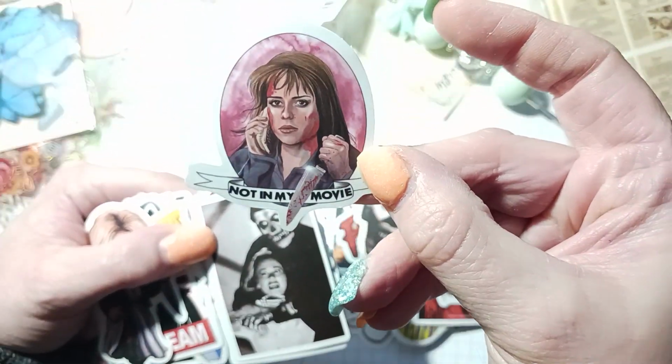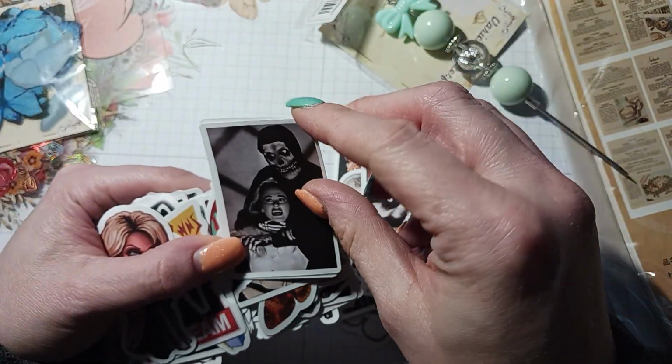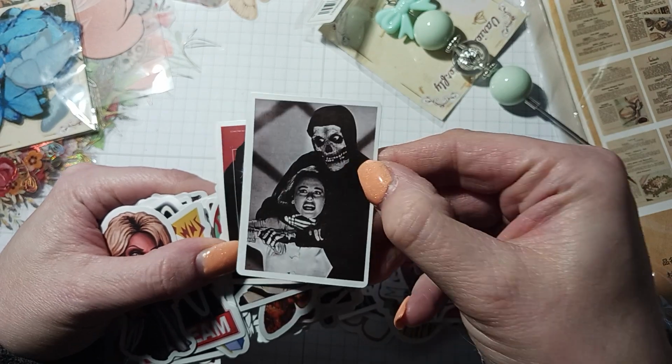Everyone says I look like Neve Campbell. I don't think so. I guess a little bit, when my hair's darker.